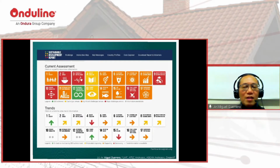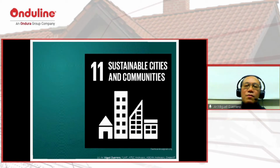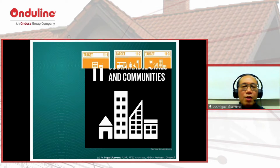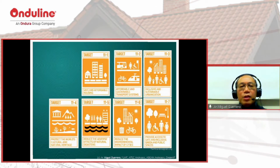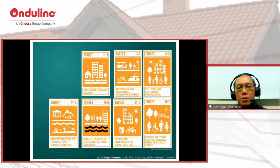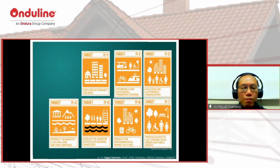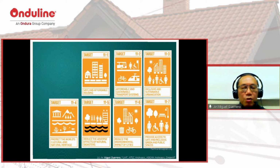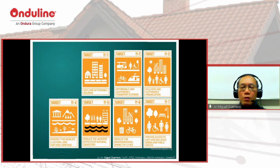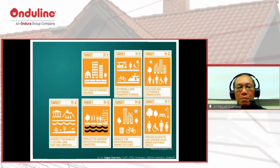And guess who are responsible for sustainable cities and communities? Putting up the buildings. That is us architects. So we have a big responsibility. So that's the blow up of the icon, sustainable cities and communities. And for your information, it has 7 subcategories. That means safe and affordable housing, affordable and sustainable transport systems, inclusive and sustainable urbanization, protecting the world's cultural and natural heritage, reduce the adverse effects of natural disasters, reduce environmental impacts of cities, provide access to safe and inclusive green and public spaces.